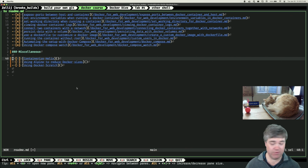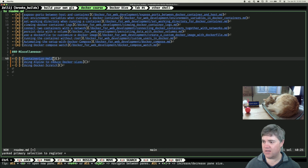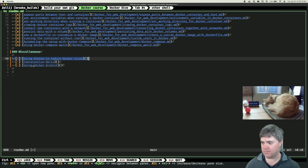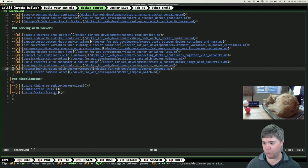That being said, we can play around with this, and I'm thinking we can containerize something like Helix. And then we can use Alpine. Then we could do another, let's actually do this. Use Alpine to reduce Docker sizes. And then that would be the Express CRUD app. We run the Express CRUD app with Alpine to make it smaller.